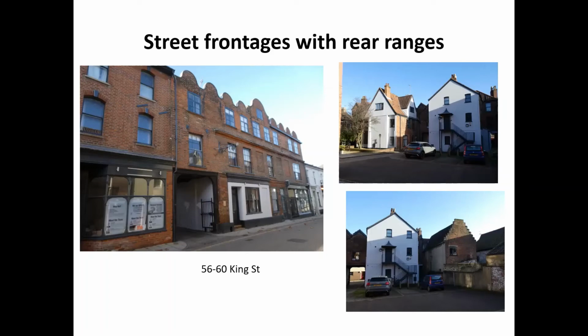Moulded string course, and at the top, eight curving gables with a central Dutch gable there with a dormer window. Those gables were rebuilt in the 19th century, but it's thought that they probably represent the original build. And there's a carriageway on the left of the building here, and then through that entrance you can see the examples of these rear ranges.